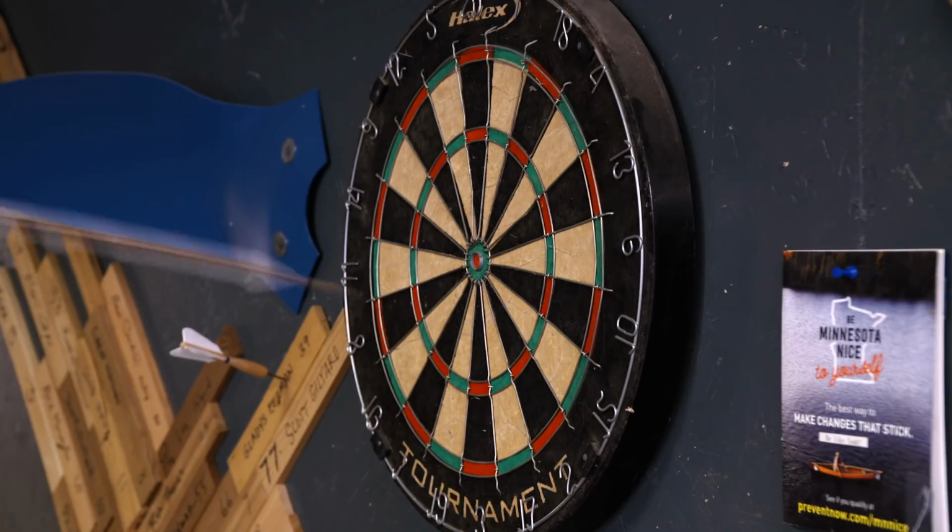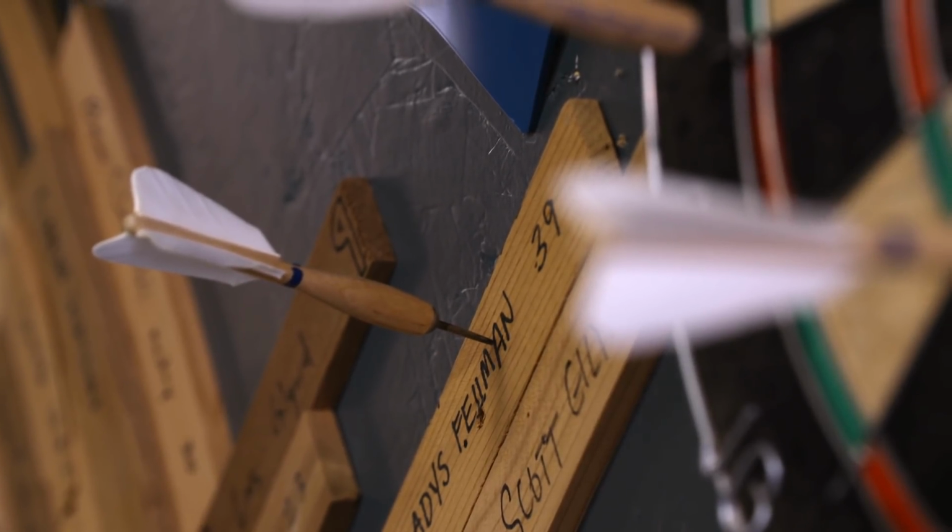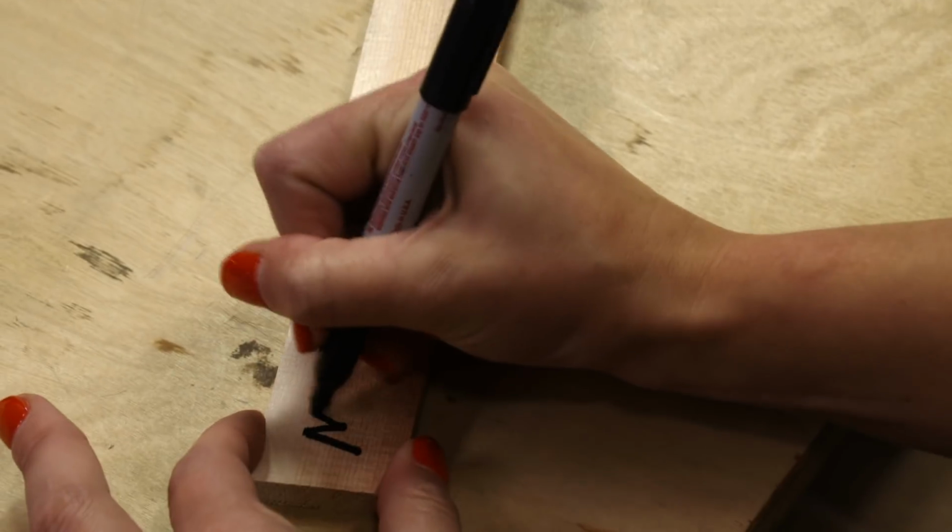Oh my God. Yes, I hit the board. Look at dart 1. That actually isn't the 17. Worst dart 1 ever. I'm just happy I hit the board.